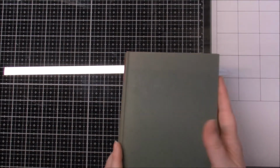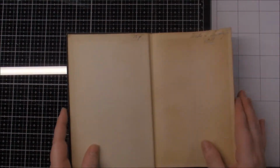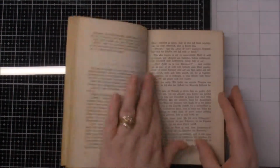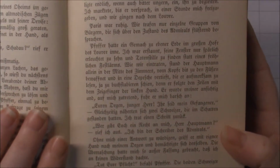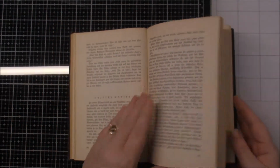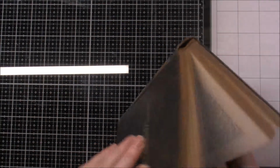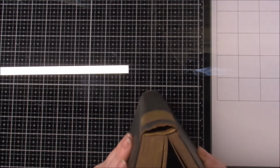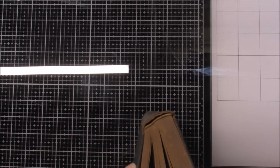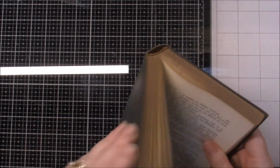Oh, all of these hardbacks I got for $1 each. This is a 1933 German novel, but look at this writing. Isn't that awesome? I cannot wait to use these pages. It's written in the Old English style. Man, it looks amazing. And the cover itself is in pretty good shape. So I'm going to take it and, again, strip the pages out. I love the, look at that color. That's pretty amazing. Anyway, I'm going to strip the pages out and create a journal out of that.